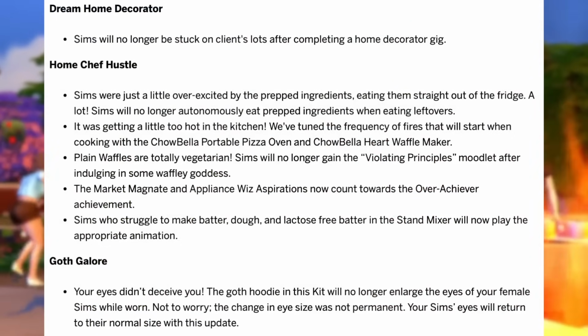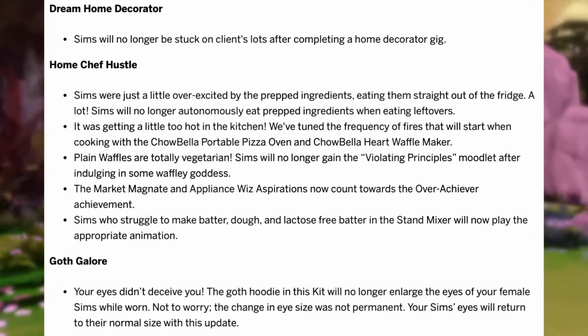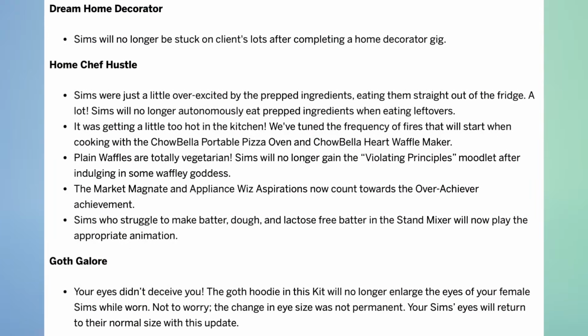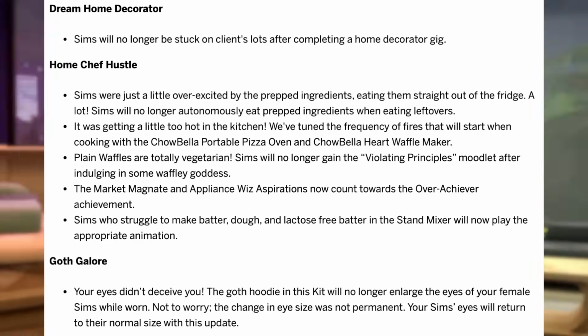Moving on to Dream Home Decorator, Sims will no longer be stuck on clients' lots after completing a home decorator gig. Home Chef Hustle. Sims were just a little overexcited by the prepped ingredients, eating them straight out of the fridge. Sims will no longer autonomously eat prepped ingredients when eating leftovers. Okay, that is a pretty good fix. It was getting a little too hot in the kitchen.